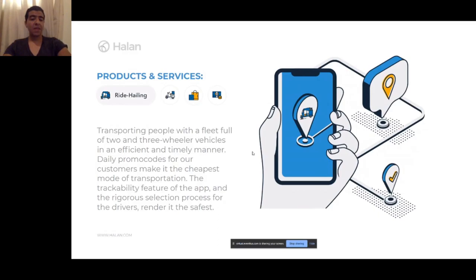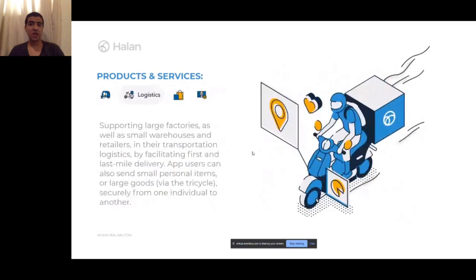And we have our own maps. We have a layer of our own maps on top of the Google Maps to cater for the smaller streets and the harder areas. And we also have recommendation engines for the drivers and the partners to be able to use our system in the best format possible. Next slide.